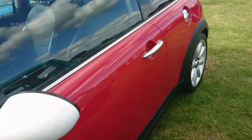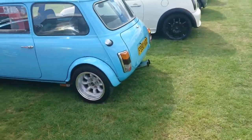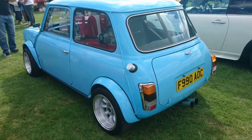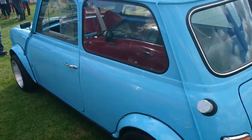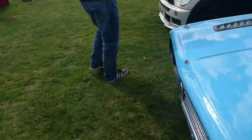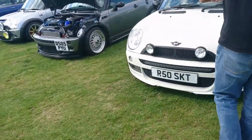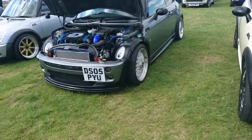R53 Cooper S. Supercharge going on. Another one of these 80s Minis that has been modified. There's so many of them now. This one is 87, 88 on an F. 5-speed gearbox in that. And a Clubman front end, why not? Just skip that one, I'm afraid, viewers. Yes, I think so.